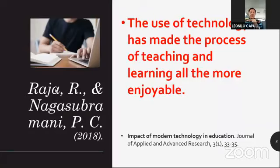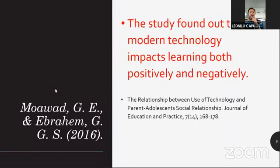In one study conducted by Raja and Nagasobra, it says that the use of technology has made the process of teaching and learning all the more enjoyable. Another study found out that modern technology impacts learning both positively and negatively.